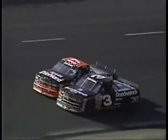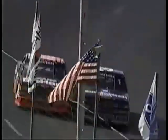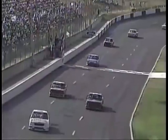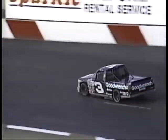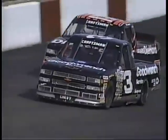There you've got the battle between Joe Rutman and Rich Bickle for third and fourth spot now, and here comes the caution as the competition yellow is going to fly. They battle for position back to the stripe. Skinner and Sedgwick. Fans loving it. Skinner gets the spot. So Skinner ahead of Sedgwick as the competition caution will fly at lap number 199. It'll be officially lap 200, the first lap of caution when they come across.